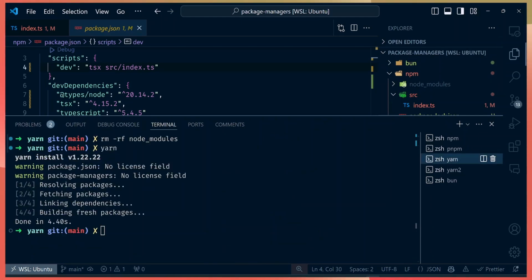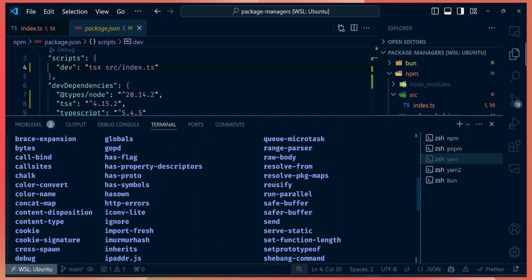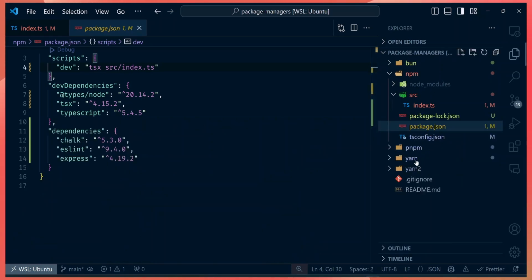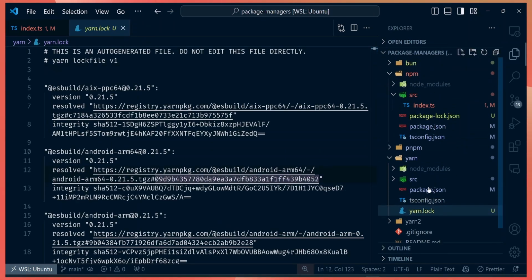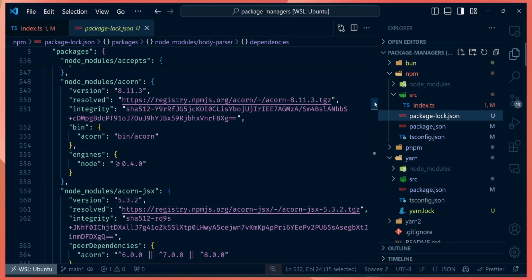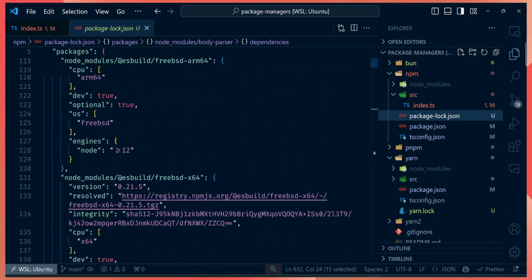Why is it faster than NPM? If we inspect the node modules folder for Yarn, it's mostly similar to the NPM approach. So you still get the flat dependency structure. But where Yarn supersedes NPM is that Yarn has a different lock file system. With NPM, it uses a package-lock.json file. This is just a JSON file of all the packages and their dependencies, and each package can also have a dependencies key inside.